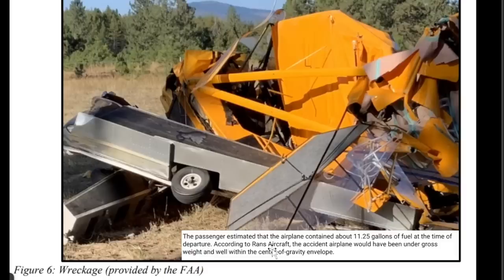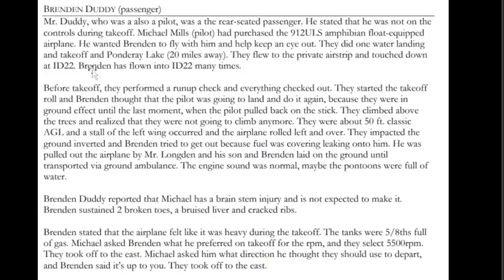The passenger estimated that the airplane contained about 11.25 gallons of fuel and was under gross weight and well within the center of gravity envelope, but it did look heavy as it was flying. Here's Brendan Duddy, the passenger. He's also a pilot. He stated that he was not in control of the aircraft during takeoff. Michael Mills was the pilot and had purchased it. He wanted Brendan to fly with him to keep an eye out.